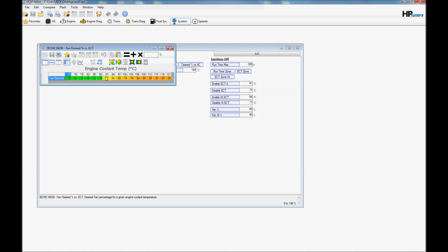Well, at 90 degrees, it's not listed in this table, but you want to keep the engine as close as possible to 91 degrees, unless you're at the track for one day and you know that you're not going to run like this all the time. Then by all means, go ahead and fill this whole thing with 100%, to try to get it down lower, because that'll give you extra performance in terms of air charge density and reduced probability of detonation, things like that.